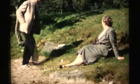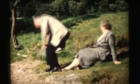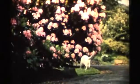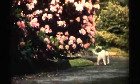Kenneth came to stay with us for a weekend, and we took him to Bolton Abbey. This is really rather a magnificent sight. Unfortunately, we couldn't get the photograph. We couldn't get the whole tree in. We couldn't get far enough back.